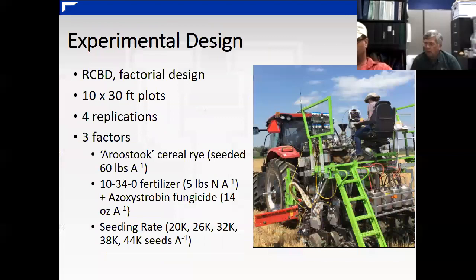We had 3 individual factors. So the first factor was fall seeded cereal rye. That was seeded at 60 pounds per acre. And then we had an in-furrow fertilizer and fungicide starter. So that was 10-34-0, which was applied at a rate of 5 pounds of N per acre. And that was tank mixed with an azoxystrobin fungicide at 14 ounces per acre. Then the last factor was seeding rate. So we used 5 different corn seeding rates, and that ranged from 20,000 to 44,000 seeds per acre.